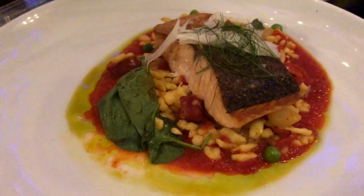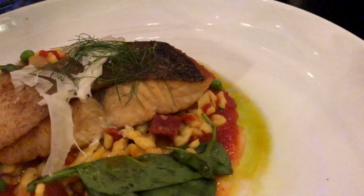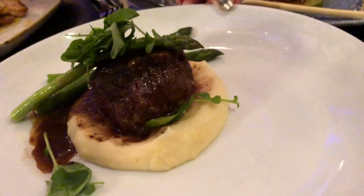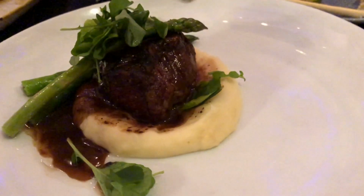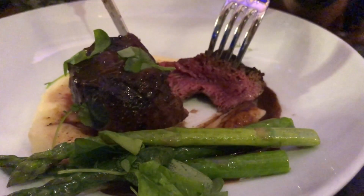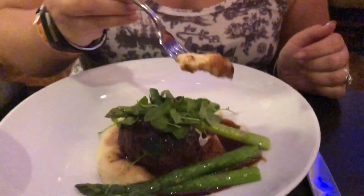Next up, of course, are the entrees. Let's start out with the chef's fish of the day, which today turned out to be salmon. Next up was the beef tenderloin, which several in our group got. It's a grilled beef tenderloin with celery root mash, seasonal vegetables, and sauce bordelaise, which I personally really enjoyed. It was my favorite dish of the night.